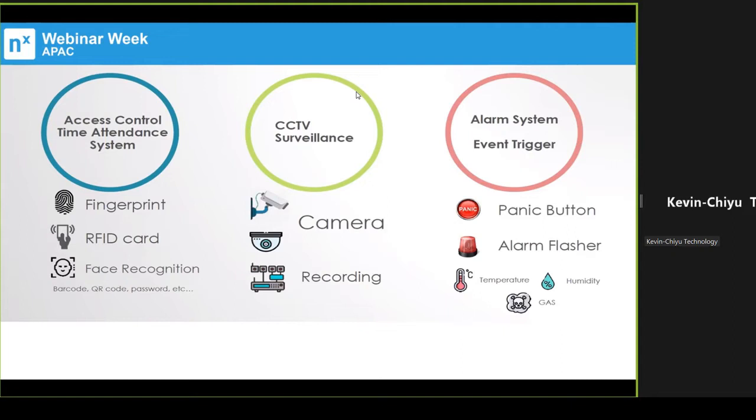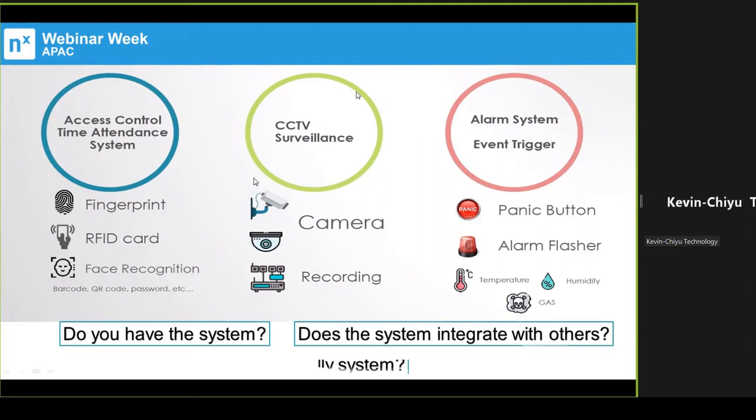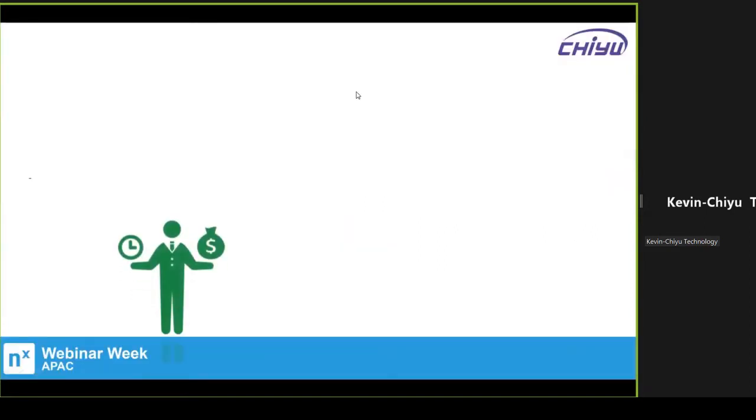So normally there are mainly three individual parts in the security industry. A frequently asked question is: do you have the system? Does the system integrate with others? And does the system user friendly? My clients usually say that if they want to put these three together, it really takes time, and the time will be lost on the project. Why? Because it takes too much time to integrate, and a project cannot afford any delay.